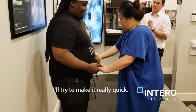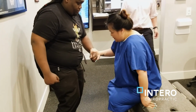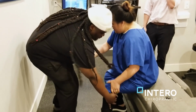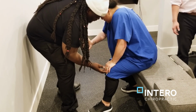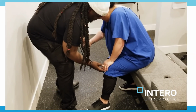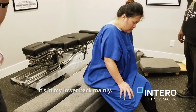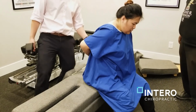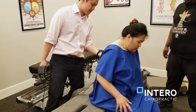Yeah. I'm trying to make it really quick. Oh, oh damn. I think I need a shot after this. Whew. Yeah, it's got that. I can't even explain it. It's in my lower back mainly. Lower back. It's here. Like, here. So through the left side? Yeah. All the way down?